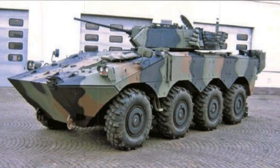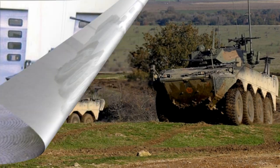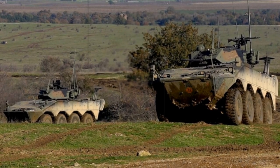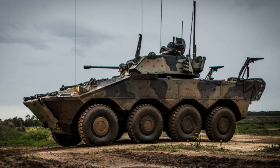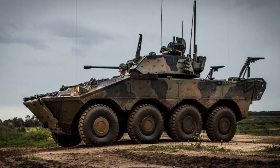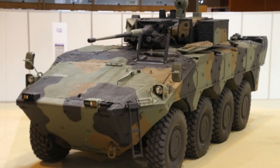Power is from an in-house IVECO 5 HP, 1500 V6, diesel-fueled unit of 560 horsepower driving an 8x8 wheeled arrangement out to speeds of 105 km/h, and range of up to 1000 km. The hydropneumatic suspension system, coupled with the vehicle's excellent ground clearance, allows the Freccia to go cross-country and traverse certain water sources, gradients and obstacles. IVECO supplies the engine, suspension, and hull components.